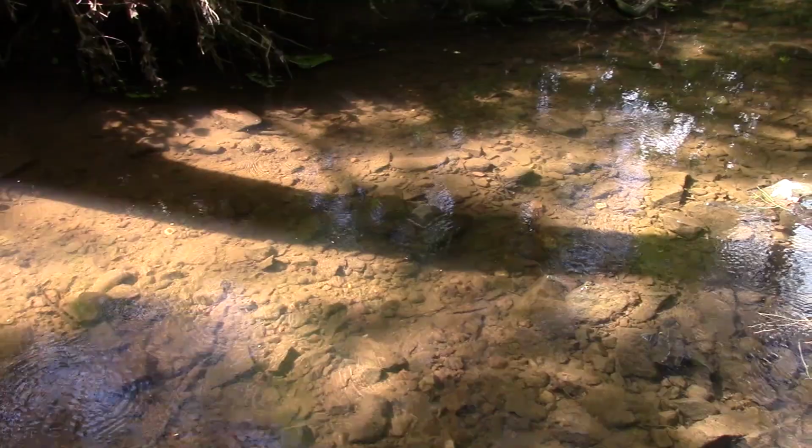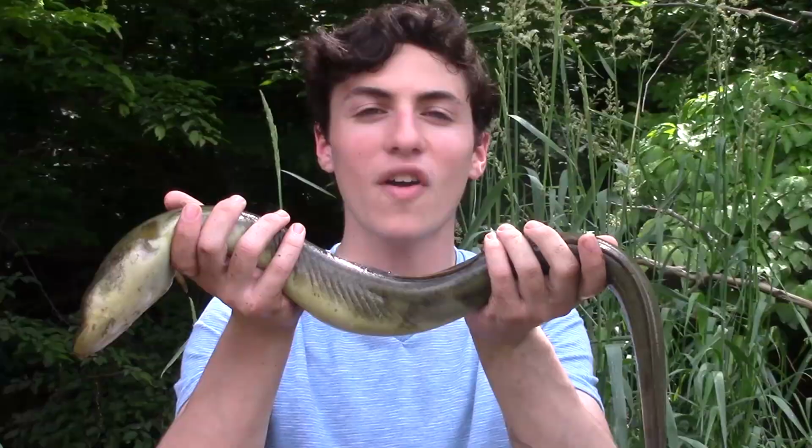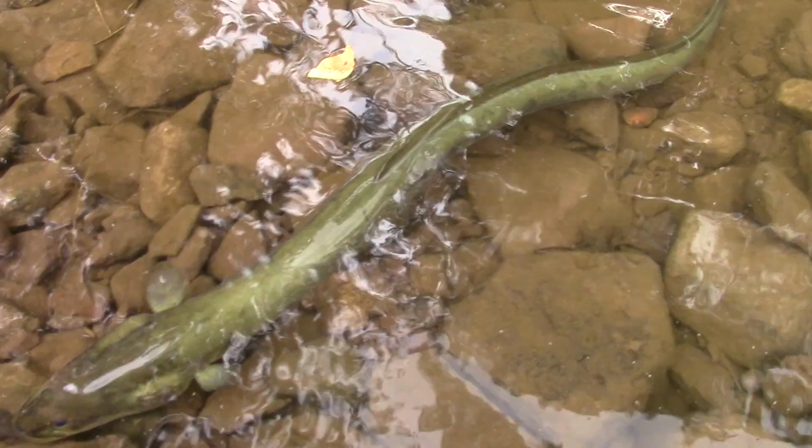But their favorite ecosystem to inhabit is actually freshwater, muddy-bottomed creeks and rivers, which is exactly where we found this guy. Now, they do like that kind of ecosystem because they hunt in the mud, and there's plenty of that there for them to find food, and there's also shelter for them in the form of rocks.